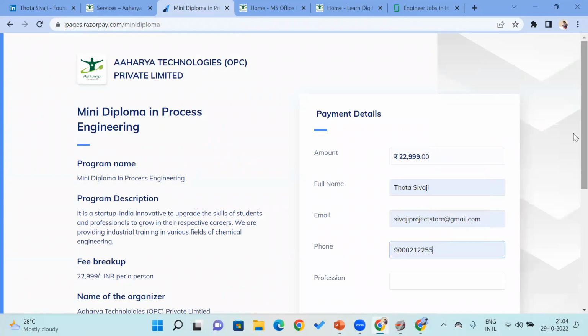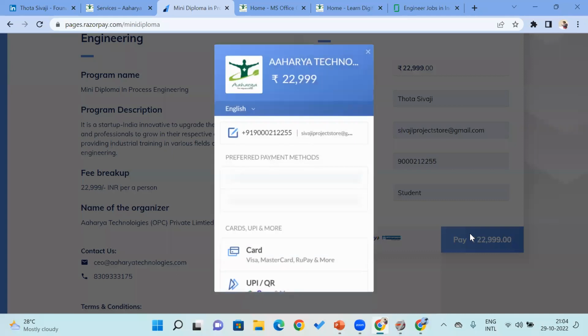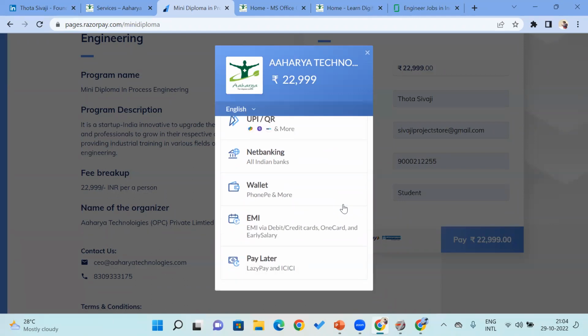Okay, like this, you can enter all the details here. And if you click on the pay option, it will take you to the page where every option is available. You can pay via UPI, PhonePe, card, EMI option, wallet, pay later. As this program is famous around the world, many banks are giving EMI options also. So like this, you can register without any doubt on our official site.